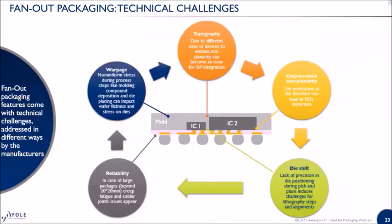Why do you have so many technologies? So as I mentioned, it's a question of business, but not only, it's also a question of technical challenges. Fanout has some issues. It cannot address everything because it's not a perfect package. Like every other package, you have to deal with different technical challenges such as those that you have on this slide. Basically, you have to deal with warpage, pitch, topography, and die shift, and all of this is impacting your reliability and what your package can achieve.